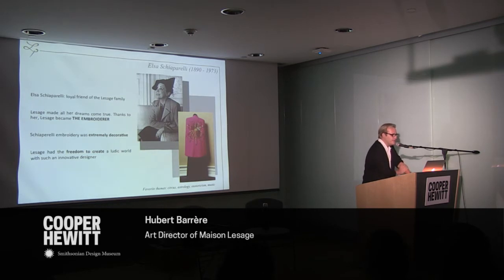Another famous designer at the time, Elsa Schiaparelli. Her style was very structured, influenced by surrealism, astrological symbols, circus, music. And as a result, the embroidery that Lesage created for her was extremely decorative. Thanks to this collaboration, Lesage quickly became famous for its avant-garde motifs.